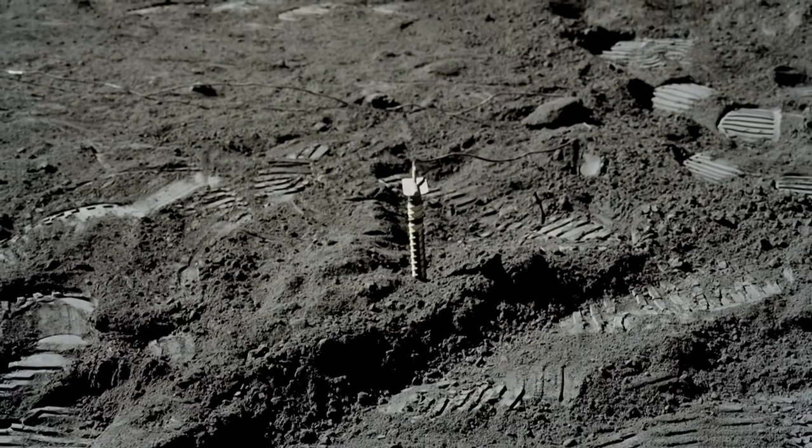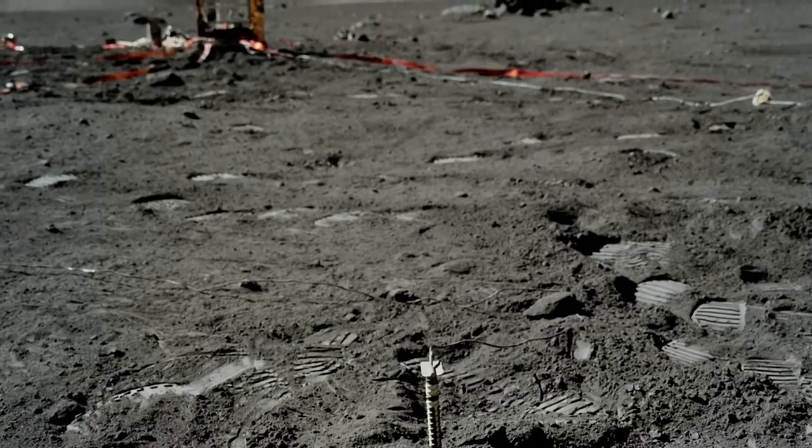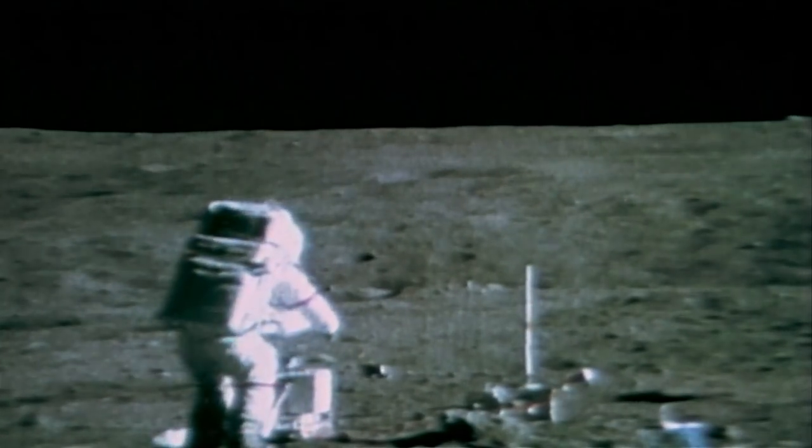The heat flow experiment is designed to measure tectonic and volcanic activity on the moon. An unfortunate error by Commander Young makes this the biggest disappointment on the Apollo 16 mission.